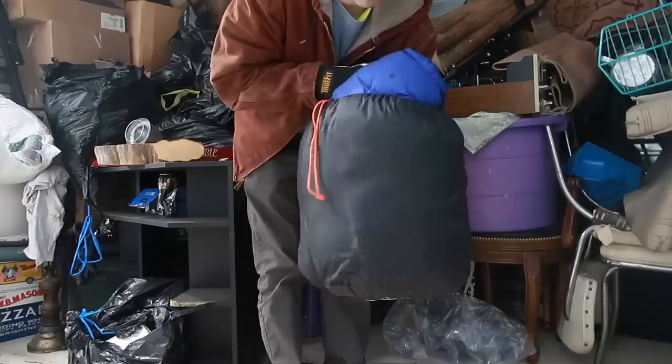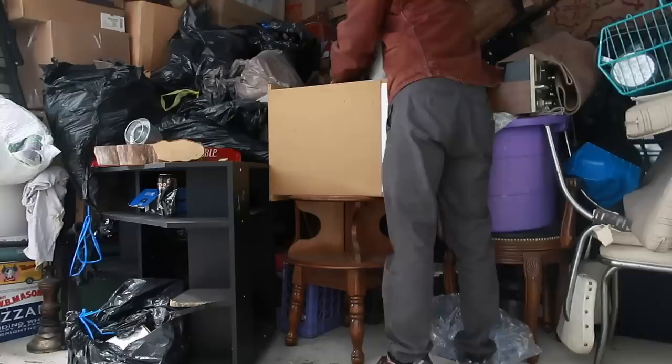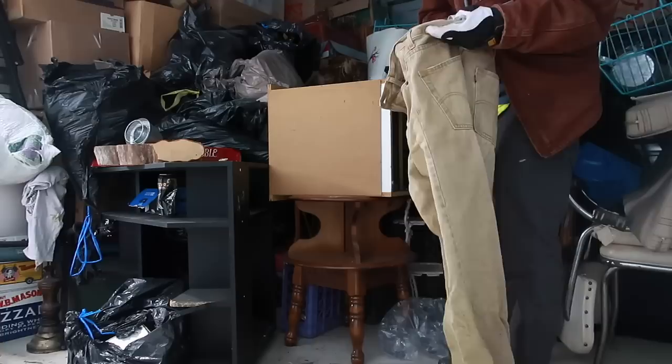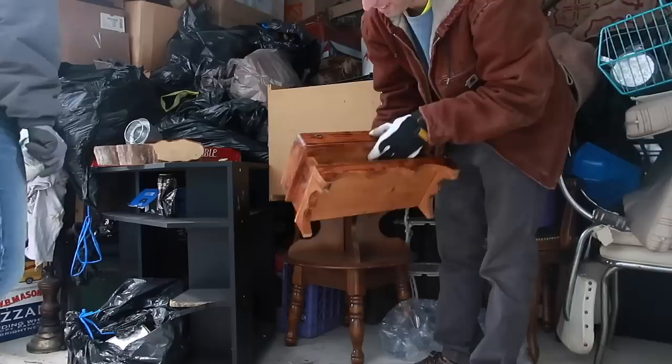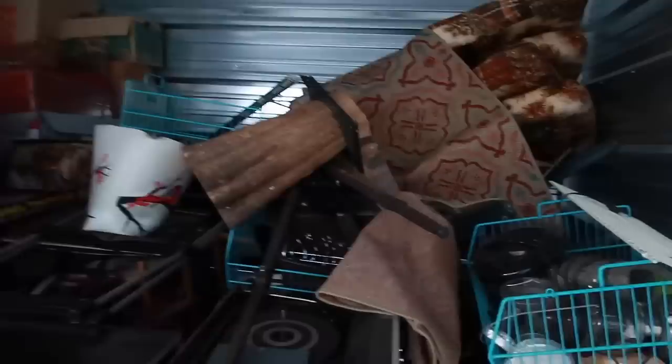So it's like a sleeping bag. Not bad. Over here? Yeah. Levi's. Loose straight. Won't fit me. Too bad they're not vintage. I don't know. I thought it might be missing the top. Tripod. A lot of this weird wood stuff in here. Looks like it was a table.